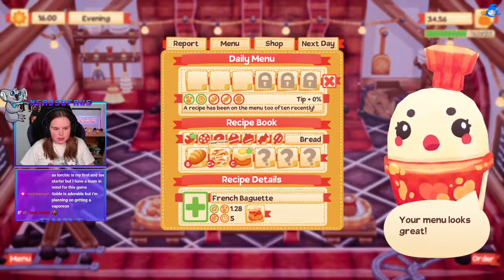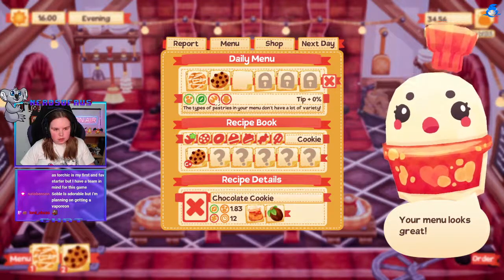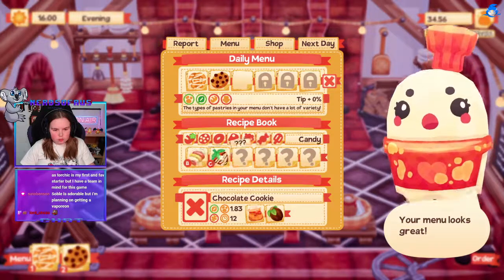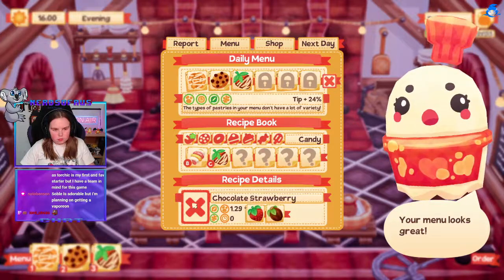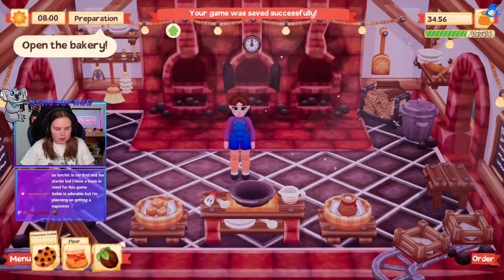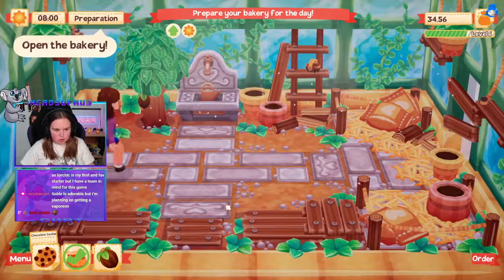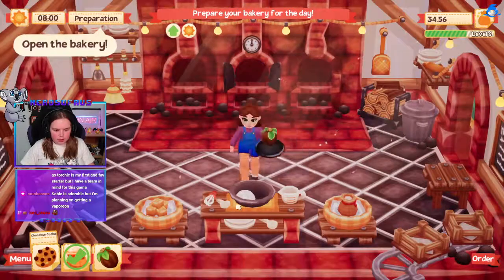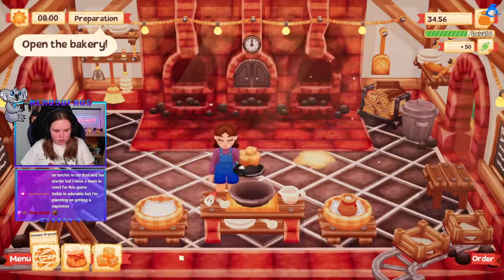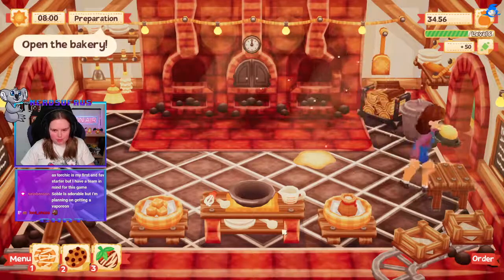Need some fresh things in the menu here. Let's go with a pretzel. We haven't had that on there for a while. And cookie. There we go. All right. Confirm. Okay, so let's make a cookie first. Oop, the strawberry. And we'll make a pretzel. Oh, I didn't put firewood down.